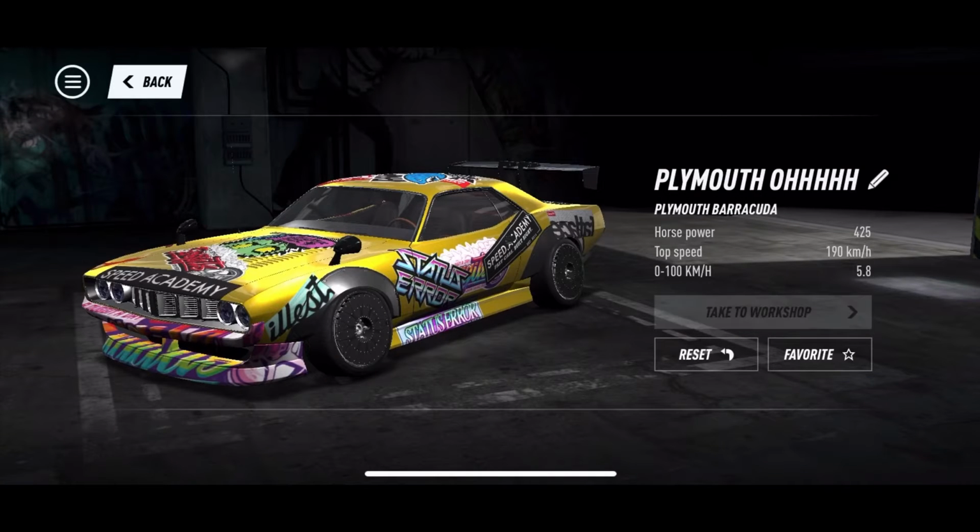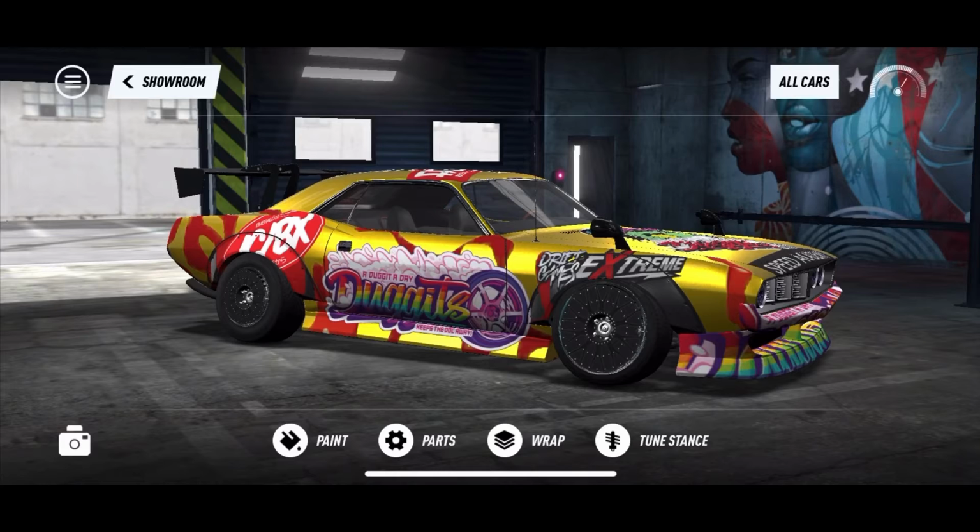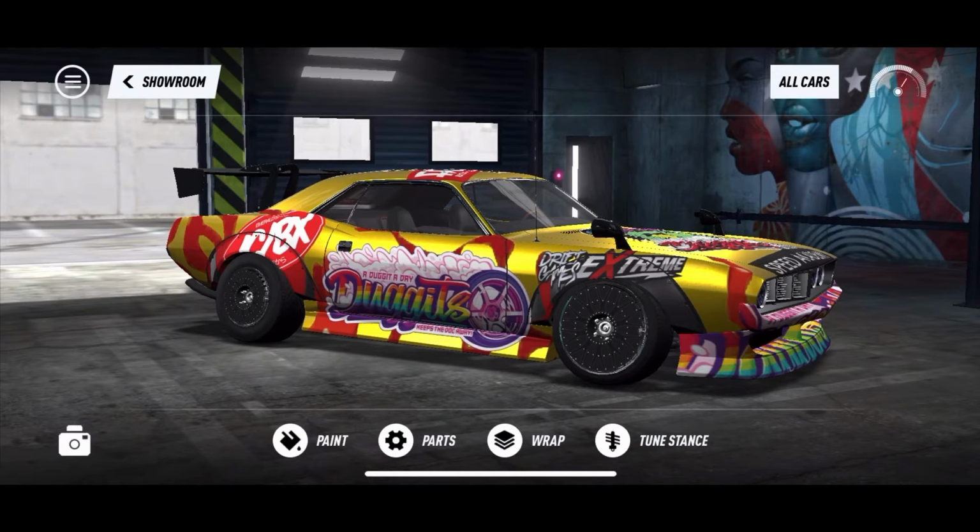Plymouth Barracuda. So, kind of started during lunch. We were all in the cafeteria, me and my friends, walking out of school, and this is what we decided to do. He was like, we saw that Barracuda outside. He was like, that thing is beautiful. Imagine if I could build something like that.